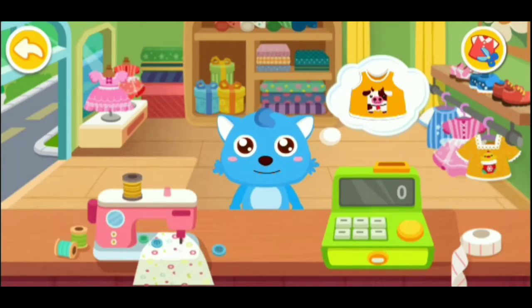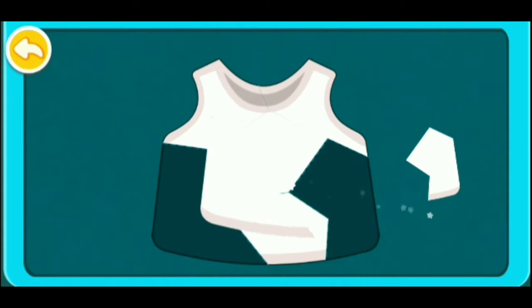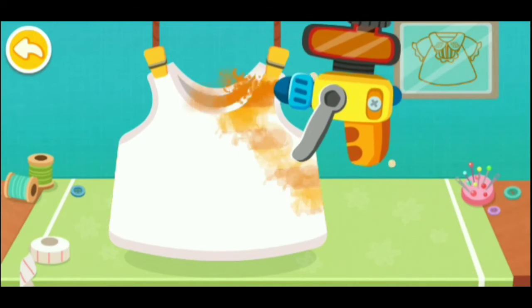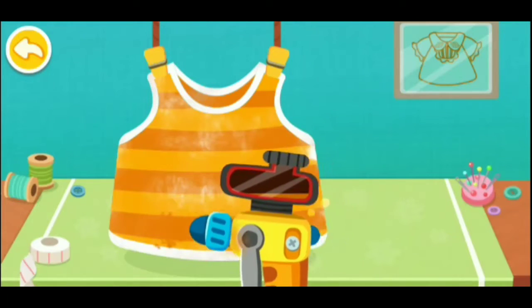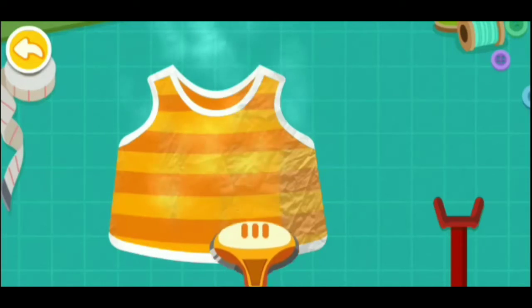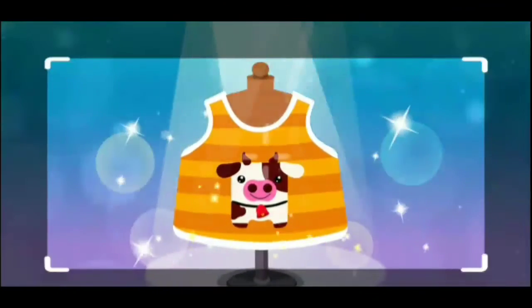I want to buy a piece of nice clothing. There are so many clothes here. Pick a top that you like. Iron it to make it neat. Stick on a beautiful picture. The dress is ready. I love it.